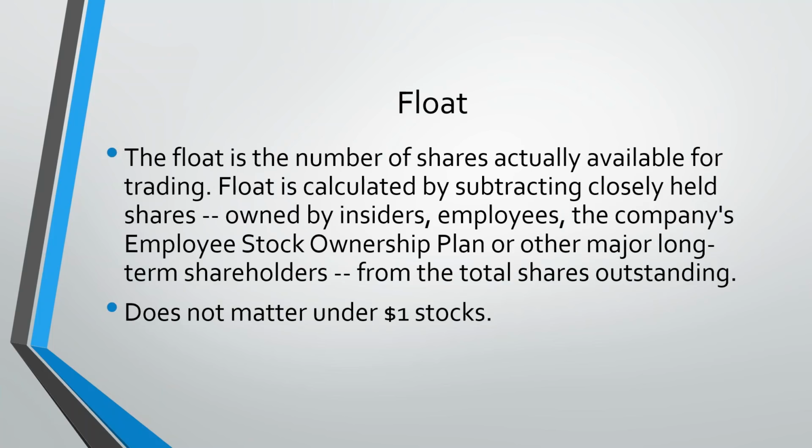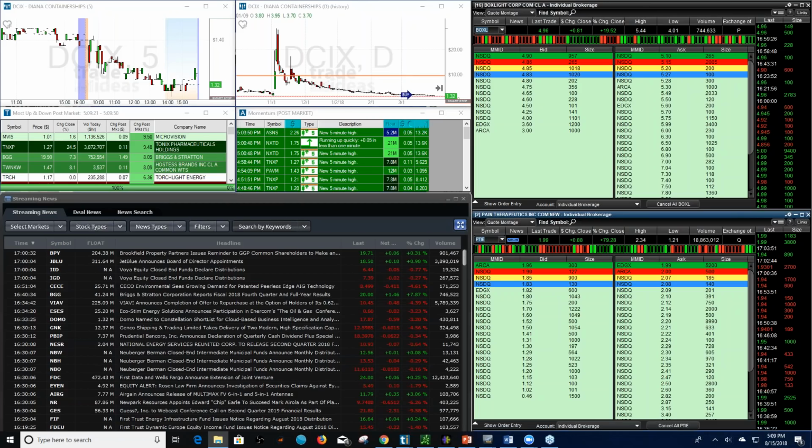And this little bottom point right here does not matter under $1 stocks. Under $1 stocks is just one of those things you have to know. If a stock is underneath the dollar mark, you can have around 10, 15 million in float, and it can still run pretty good. But anything above $1, always be searching for around 5 million in float or below. And I do have a couple examples I can really show you guys from that as well.